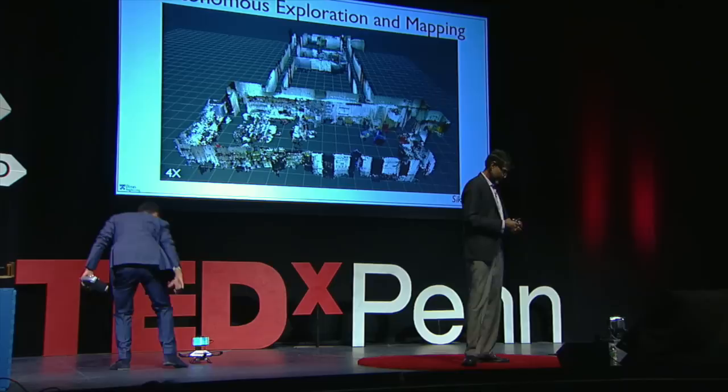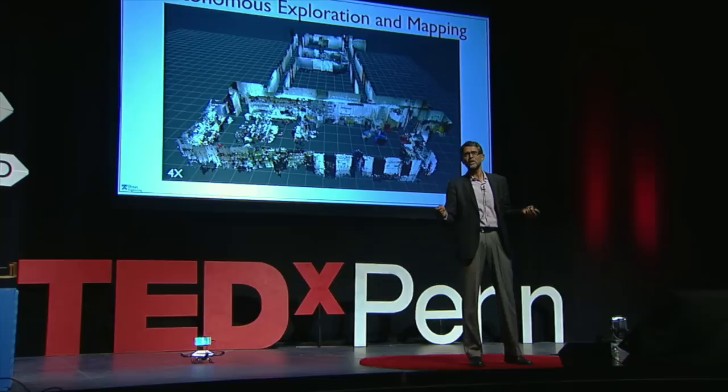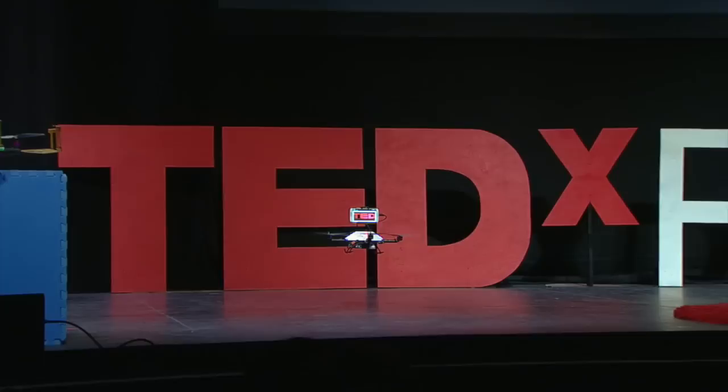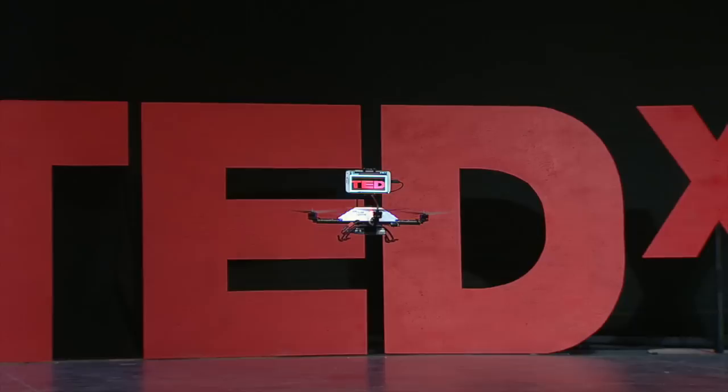So we asked ourselves the question, what consumer product can you buy in an electronics store that is inexpensive, that's lightweight, that has sensing on board and computation? And we invented the flying phone. So this robot uses a Samsung Galaxy smartphone that you can buy off the shelf, and all you need is an app that you can download from our app store.